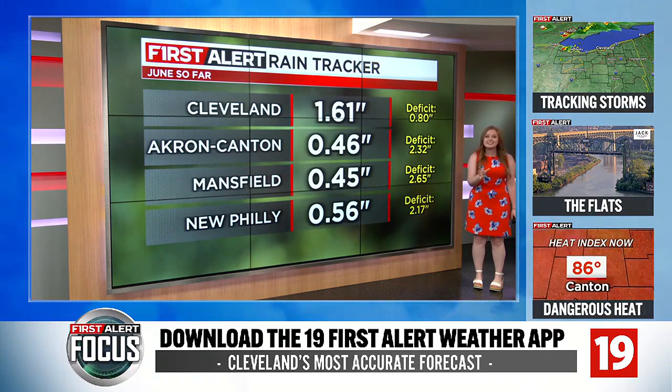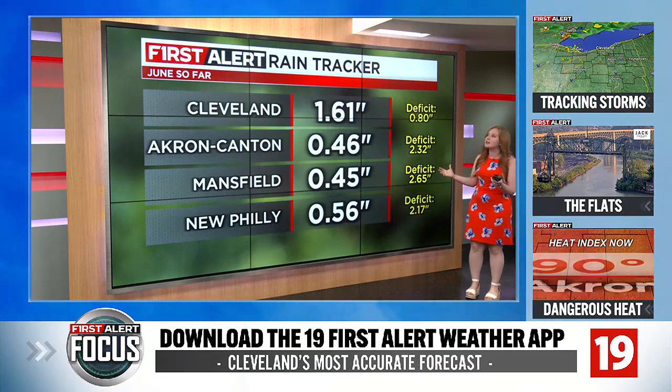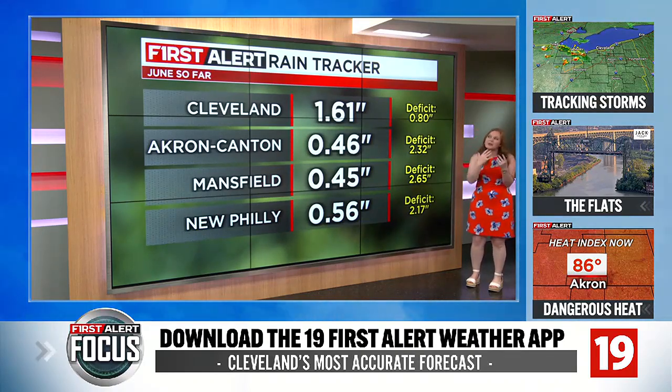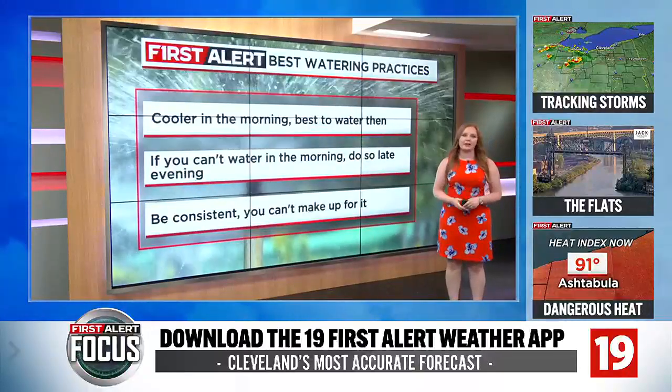Mansfield, you're 2.65 inches behind where we should be just for the month of June. That doesn't include where we've sat for the rest of the year. So again, Cleveland's may look a little different than the rest of us just because we've had some showers and storms rolling over the airport, but a lot of us are at the point where we may have to start adding in some of the watering.